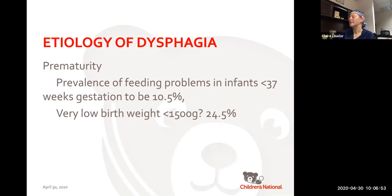Why do infants have this problem? It can be delay in the development of head control, poor tongue movement, palatal function, gag reflex developmental delay, lack of laryngeal sensation as the child is just maturing. They can also have comorbid pulmonary, central nervous system, cardiac diseases, further complicating dysphagia. And then they can have things that we think of more commonly as ENTs, like laryngeal malacia, that can cause swallowing dysfunction.